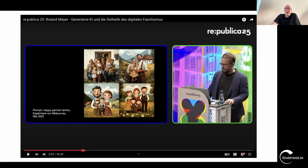So when you prompt them with a happy German family, this is what Midjourney thinks how a happy German family looks like. And you immediately see that this is a different distance to the marks of history. Because I can assure you, happy German families don't look anything like this anymore. And I have no idea if they ever looked like this. But this is a wish fulfillment machine. So, of course, this excludes different concepts of family. This excludes gay marriage. This excludes different roles, different gender distributions. This reduces everything to a basic set of assumptions about what a happy German family looks like.